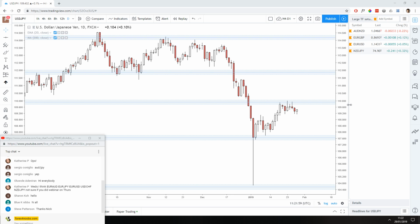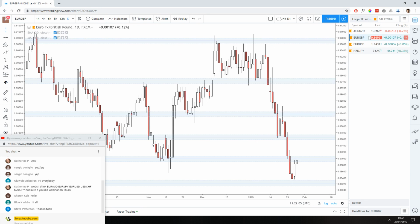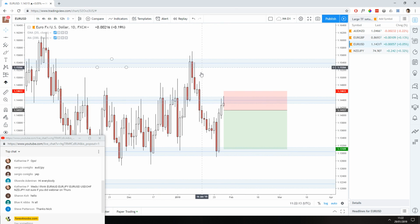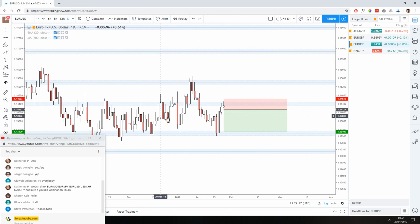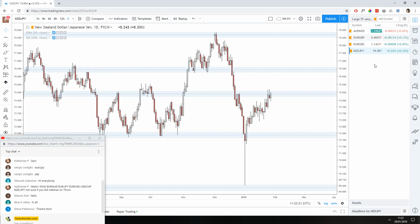For higher time frame setups, this is what we have. AUD New Zealand waiting for price to stall if it ever does. EURGBP, nice strong potential continuation. EURUSD, potential short within this range, but it is a bit risky because price tends to not move nicely or cleanly through this range. And New Zealand JPY, I just marked this for people who want to trade it. I'm not that bothered with this.